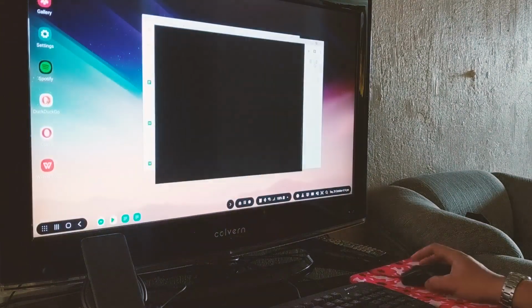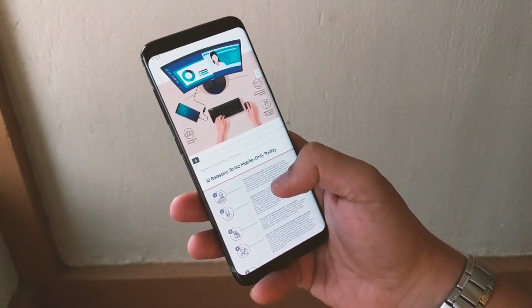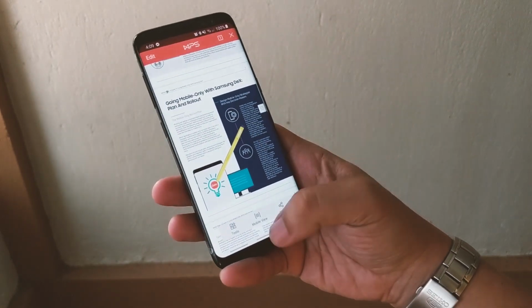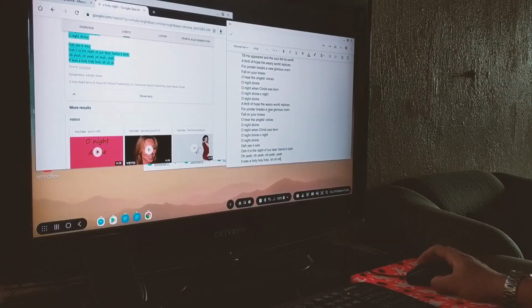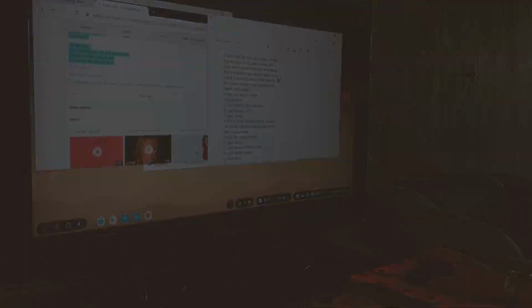Will this work for everyone? Nope. But can you make this work for yourself? Definitely yes. If you're already a Galaxy smartphone owner like myself, I like my Galaxy smartphone, or do you have an office space for a docking station for DEX? Yeah. If you're always on the go and tired of lugging around your heavy laptop, then managing documents on Samsung DEX may be the right fit for you.